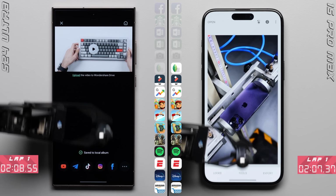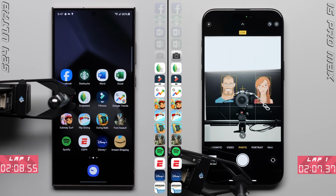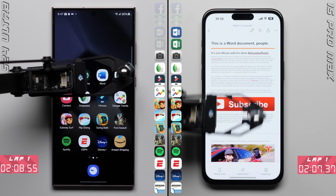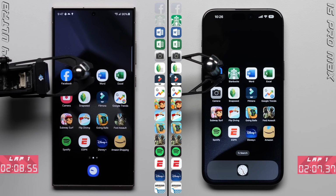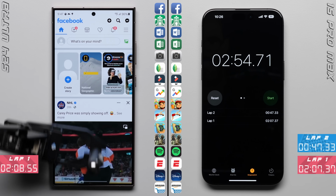with both phones so far having no issues keeping all the apps open and ready to go in the background. As the iPhone makes its way back to the camera app, this time we're switching to a normal selfie instead of a portrait, where despite all the phone's been through, it's still performing just as fast as it did in the first lap. And it's the same story with the Galaxy, so no matter which way you go between these two devices, you're getting an absolute monster when it comes to performance.